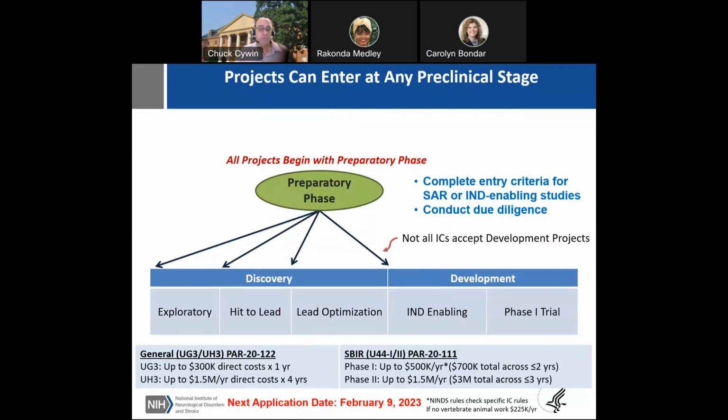For the SBIR, that rule doesn't apply, but it does have rules of its own on the budget, and these are in total dollar costs. The phase one can be up to 500K in NINDS-specific rules, and 700K across 2 years if you happen to do 2 years, and up to 1.5 million in total costs, up to 3 million across the maximum of 3 years. These are, as I said, NINDS rules. NIDA, for instance, has different rules which have lower budget caps. And so again, depending on what indication you're coming in with and what IC you're going to, you need to talk to us about your budget if you're going to be coming into the SBIR to make sure everything is the way it should be.